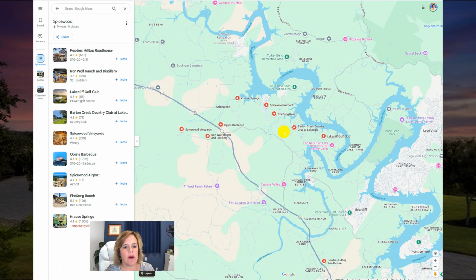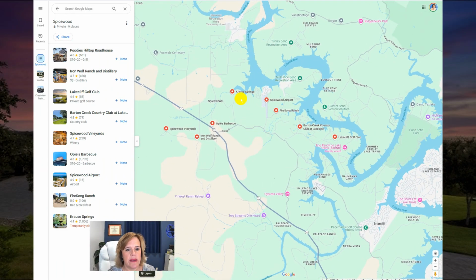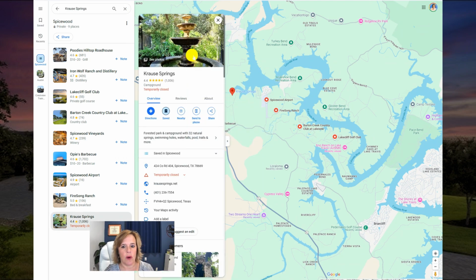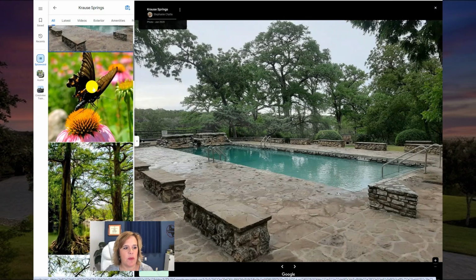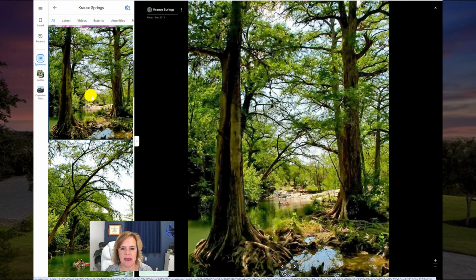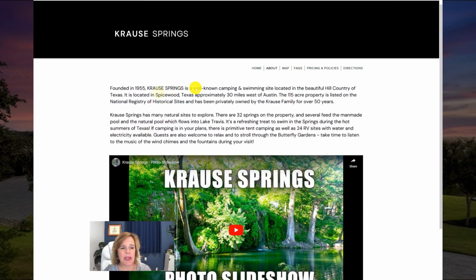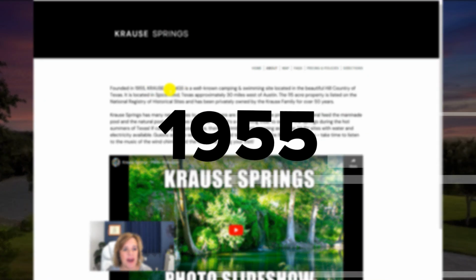So here we are. First of all, we're going to zoom in on Krause Springs. It is one thing that Spicewood is known for. Here is a photo of the pool at Krause Springs. It's the epitome of nature. They allow camping and picnicking out there. It does close down in the winter months, but it was founded in 1955.